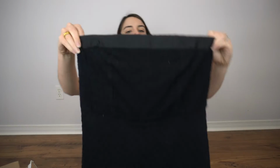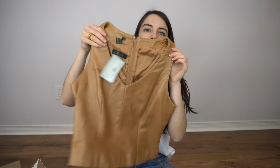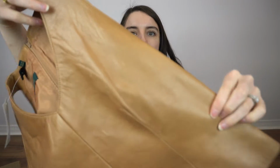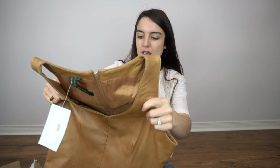My only concern is that I think it might be too big. Oh, maybe not. Second, now this is, okay, I'm not sure about this. It's not really a corset top. It's just a more structured, pure leather, very buttery soft, camel color top. It's got a zip at the back. It's lined and really nice, but looking at it like this, I'm still concerned that it's going to be too big. So styling this might be kind of interesting.